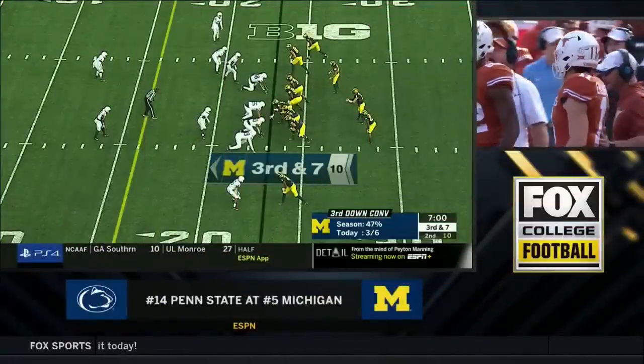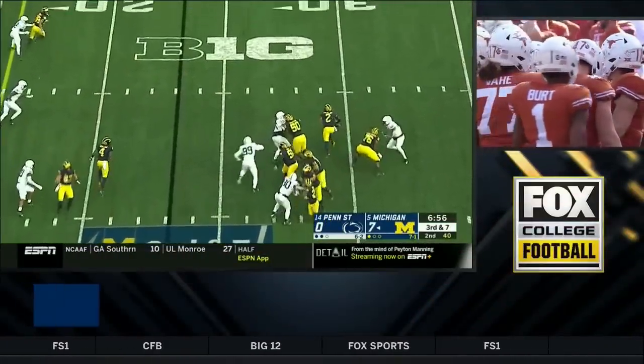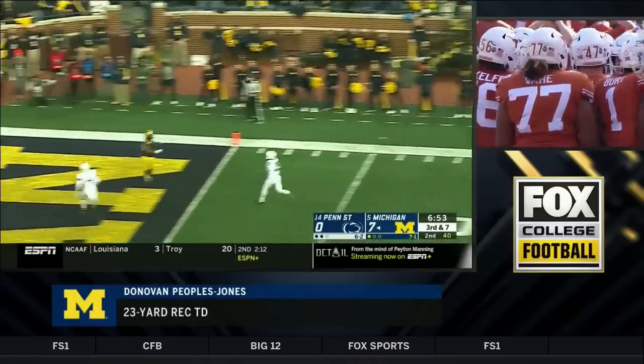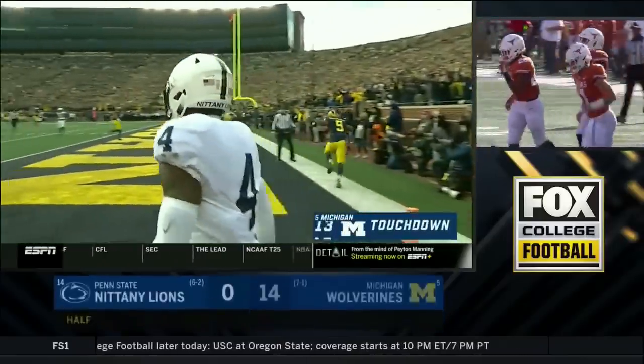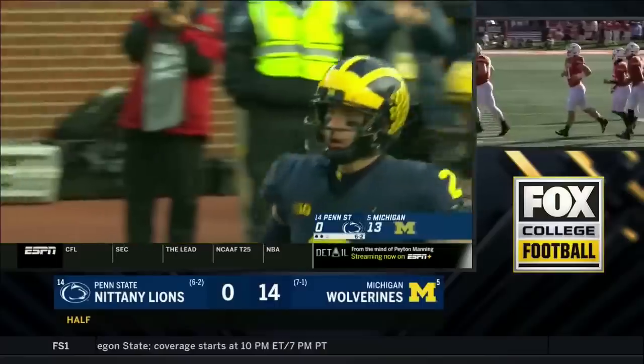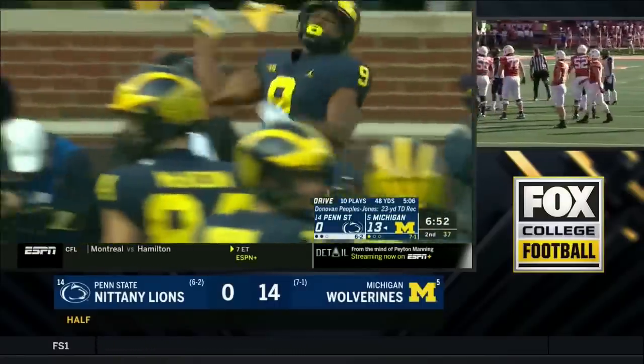Number 5 Michigan hosting number 14 Penn State. Wolverines quarterback Shea Patterson has already run for one score today. This time he'll use his arm, 23 yards to Donovan Peoples-Jones. Both feet down. That's a score at any level. Michigan leading 14-0 with under a minute to play in the half. Back to Austin and Gus and Joel.